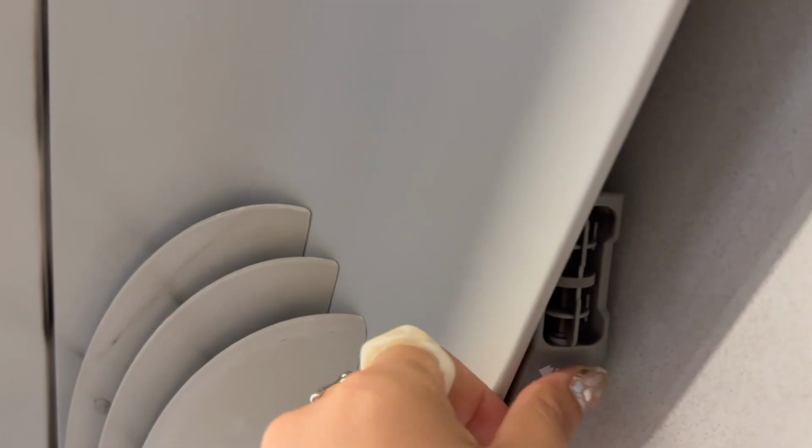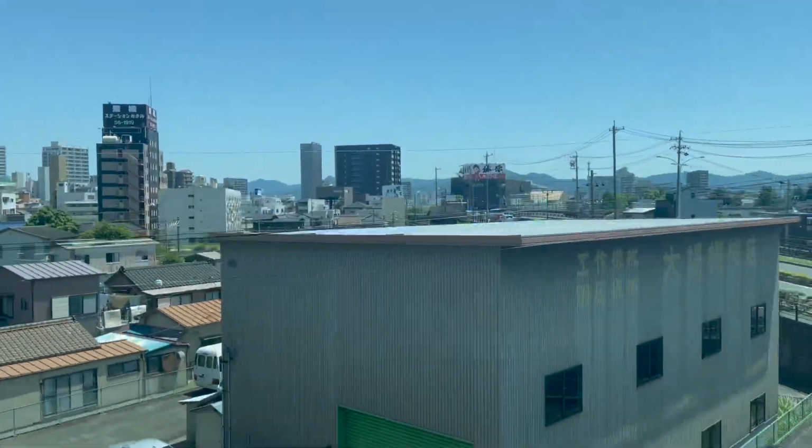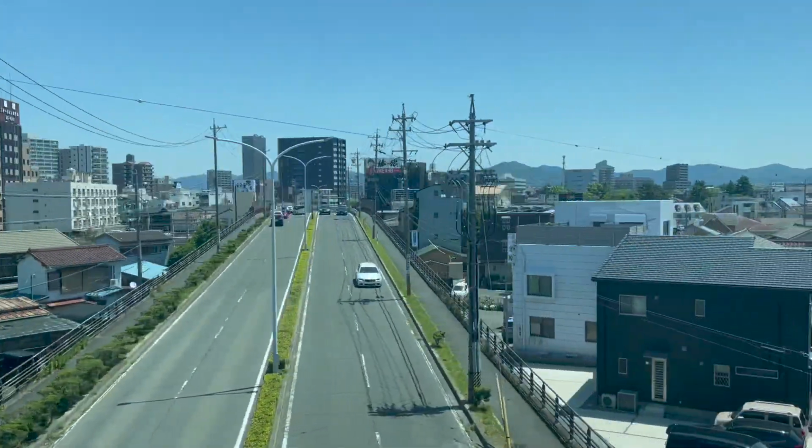And when you look above, there is an AC that you can control. And of course, there's a window to check the scenery of Japan. I really like how the scenery of Japan looks from a Shinkansen's window, and this is because you will see a lot of different things: the suburban areas, residential areas, mountains, the fields, and even Mount Fuji.